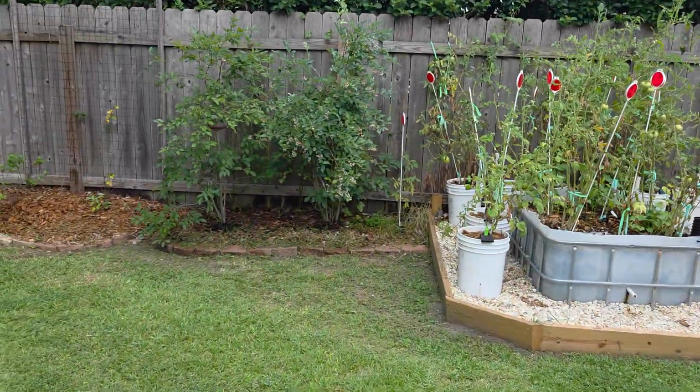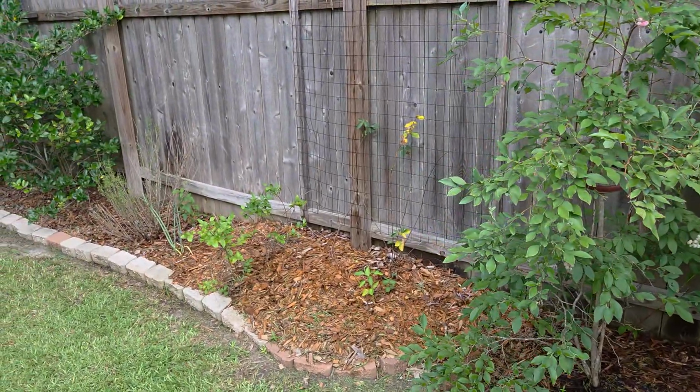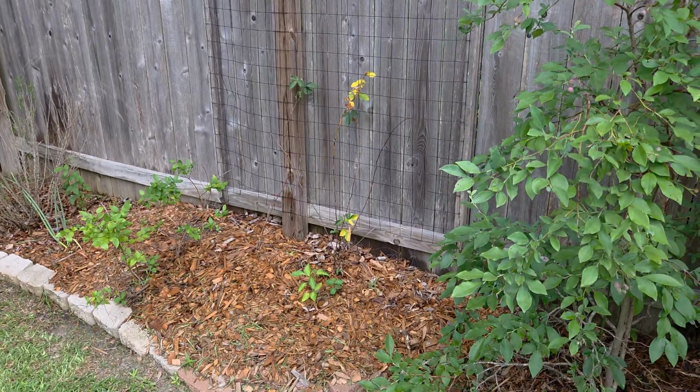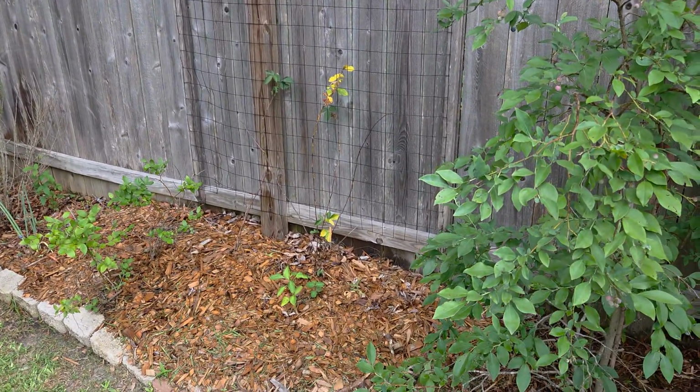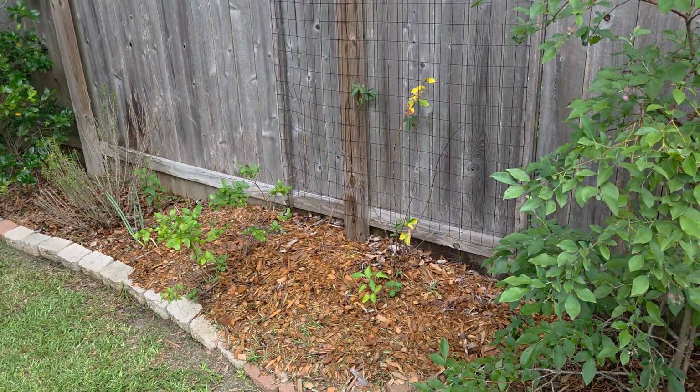And then heading over here, we have our blueberry patch and our little blackberry patch. Blackberries are not doing that great. I'm not sure why. They're supposed to grow wild here. They do grow wild here. But for whatever reason, I planted one and it's giving me trouble.